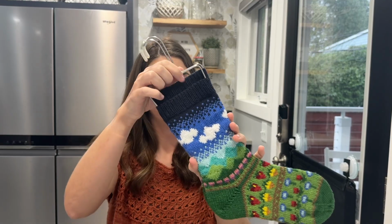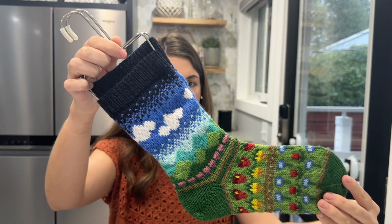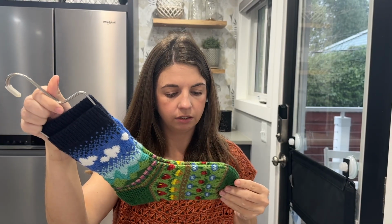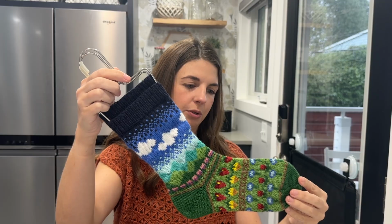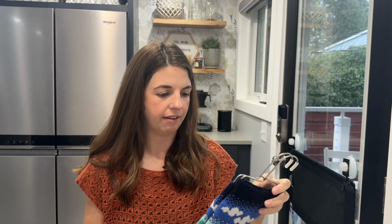They are not perfect by any means, but they turned out okay. I mean, I think they look pretty okay. Just don't look too close. I started these February 27th and I finished them March 11th.